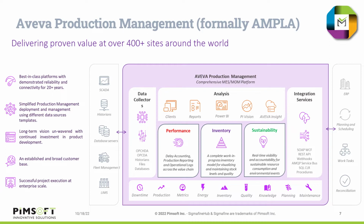Also includes some open APIs for extensions and integration with the other AVEVA solutions and third-party solutions designed for the mining. AVEVA Production Management includes, as part of the suite, a data collector, in this case OPC HDA, OPC DA, historians, files, database, that kind of connector to collect the information from your plants, use all the modes that you have here in this image below: the downtime, production, metrics, energy, etc.